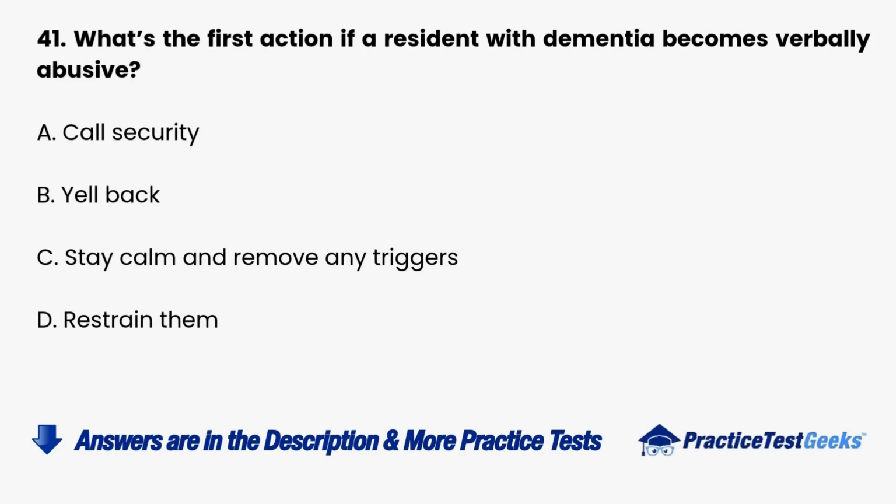41. What's the first action if a resident with dementia becomes verbally abusive? A. Call security. B. Yell back. C. Stay calm and remove any triggers. D. Restrain them.